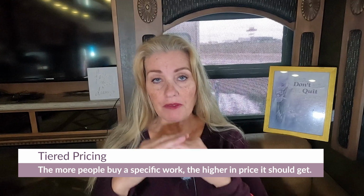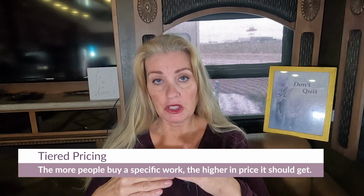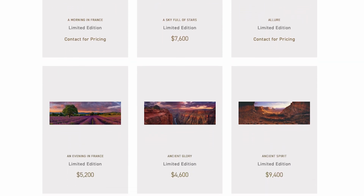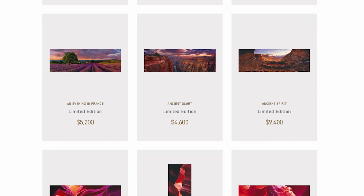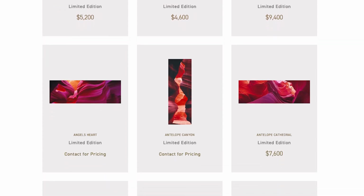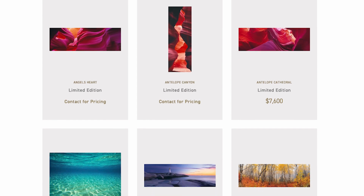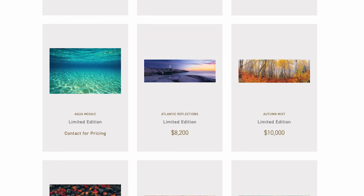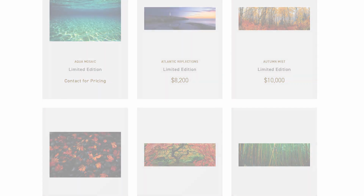So let me give you an example of what tiered pricing is. You have a base, and as people are buying the images that you sell, each time you increase your pricing. For example, if you were to look at Peter Lik's portfolio, you'll know that the images are at a certain price, and after 5 are sold, then the price goes up. After 10 are sold, or say he only has 10 left, then each time, maybe 4 left, the price goes up. 3 left, it goes up. That is for a limited edition, so the price will go up until there's only one image left for the limited edition. The price will go up to the very top, and of course he will sign it.